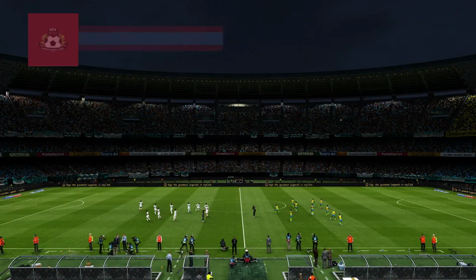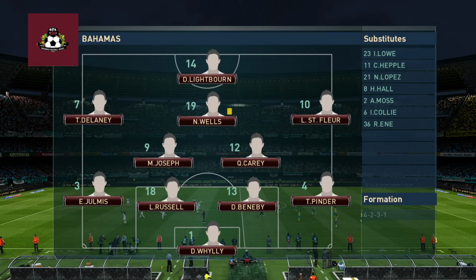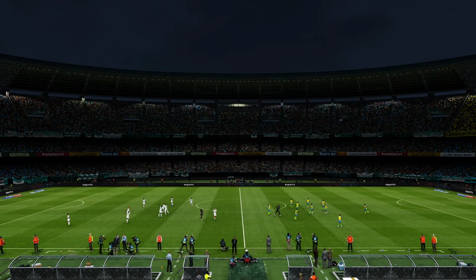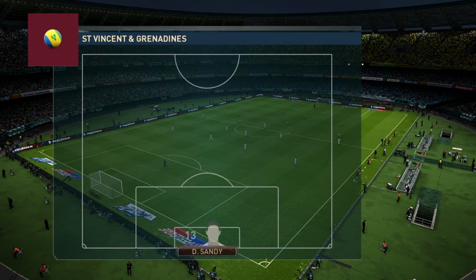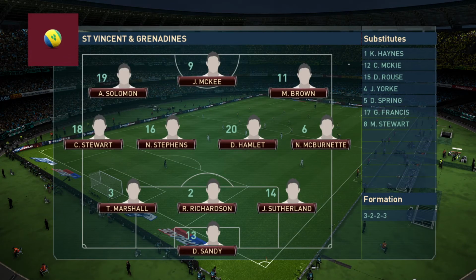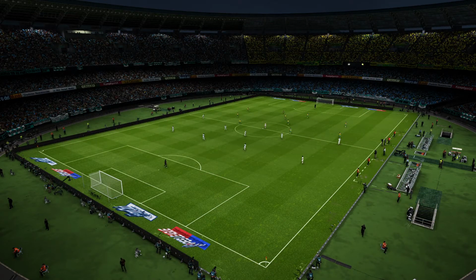Lightbourne there into the lineup for the first time. Yep, there's Dylan Lightbourne of George Washington Colonials up front. The rest of the formation seems to be similar. I think there's a couple of swapping positions. Julmis back on left back duties. Interesting stuff, St Vincent and the Grenadines. Well, that's not what their formation actually will be. It's not just a 3-4-3. It's messed up, but a good lineup. Plenty of good players in there.